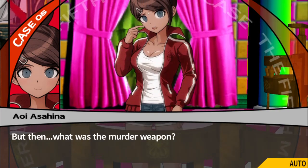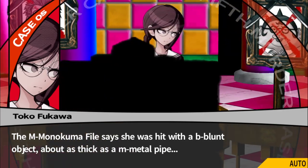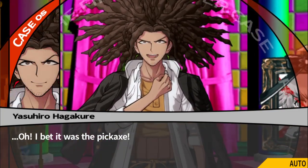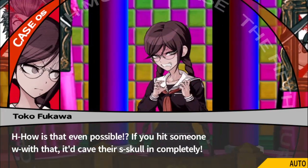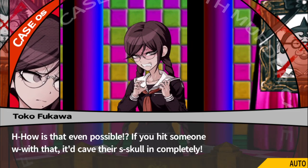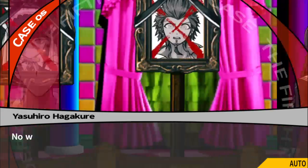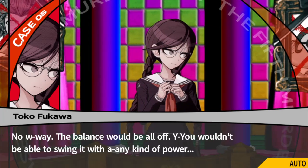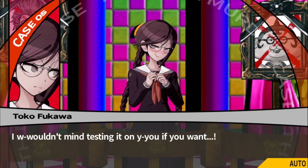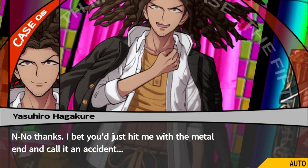But then, what was the murder weapon? The Monokuma File says she was hit with a blunt object, about as thick as a metal pipe. Oh! I bet it was the pickaxe! How is that even possible? If you hit someone with that, it'd cave their skull in completely. Well, maybe they held it the other way and hit her with the handle. No way! The balance would be all off. You wouldn't be able to swing it with any kind of power. I wouldn't mind testing it on you if you want. Wait, what? No thanks. I bet you'd just hit me with the metal end and call it an accident.